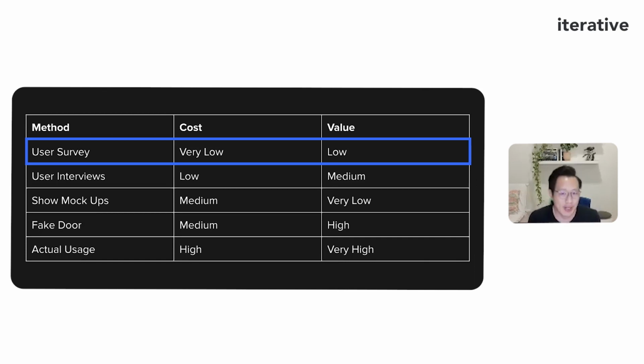I think they are a good initial step though. Just because they're so easy to do, I wouldn't completely throw it out. There's value in doing it. You actually learn quite a lot by hearing people's answers, but it's just not that important. But as an initial step, perfectly fine. You just need to have this caveat that what they say and what they're going to do are different things. So, user surveys.